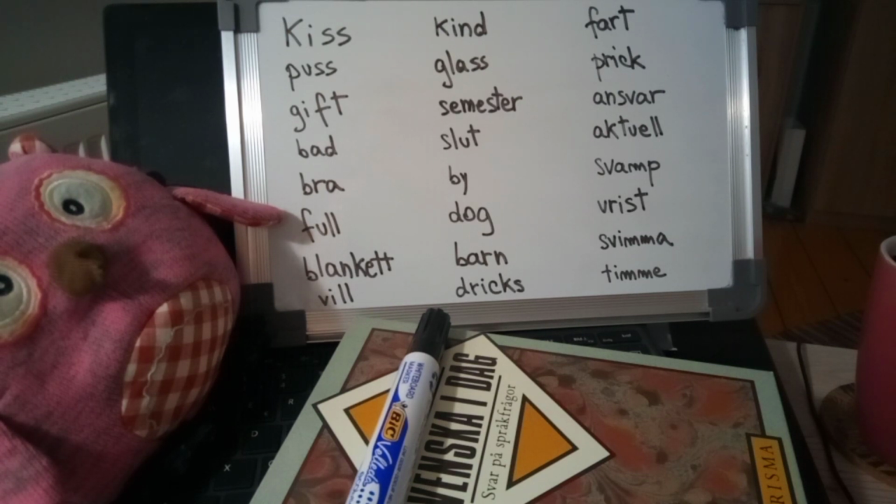The word dog has nothing to do with the animal in English, it is a past tense of the verb dö, which means to die, so dog is died. Barn in Swedish and the other Scandinavian languages means child. The next one, also a possible source of confusion, dricks does not mean drinks, it just means tip you leave after visiting a bar.